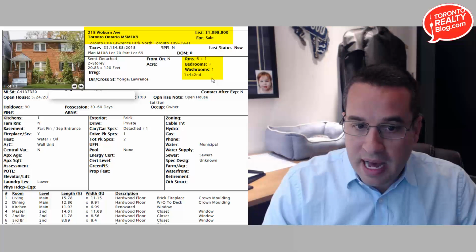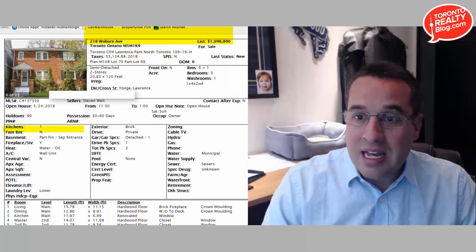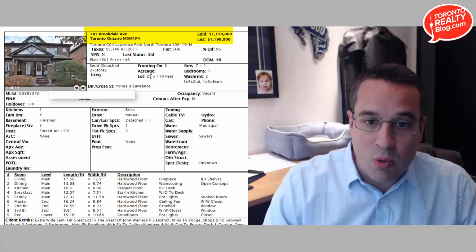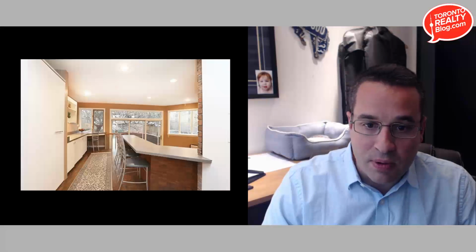But it's a 3-bed, 1-bath. You don't have the bathroom in the basement. You do have, it says partly finished, there's that one room. It's listed at $1,098, and here you've got $1,150, and it's substantially wider. And if you want to take a look at the photos, I'll show you. They did a better staging job and cleaned it up, but it's effectively the same footprint.